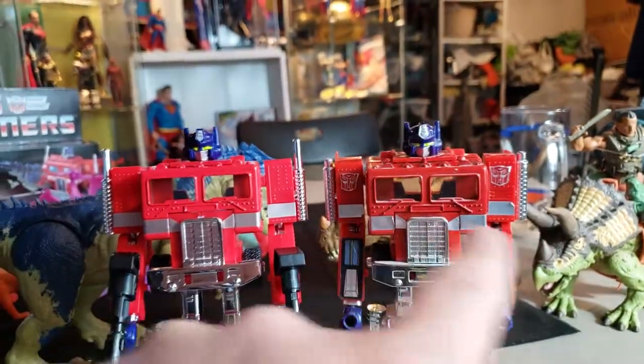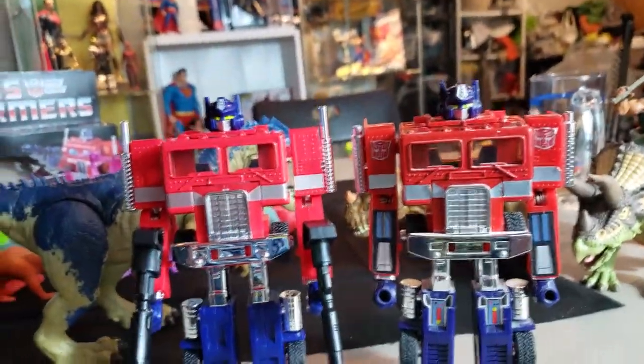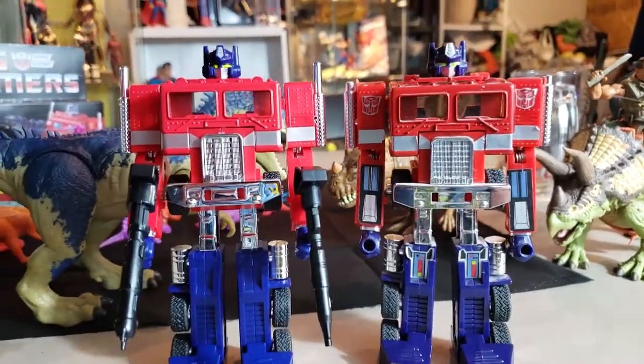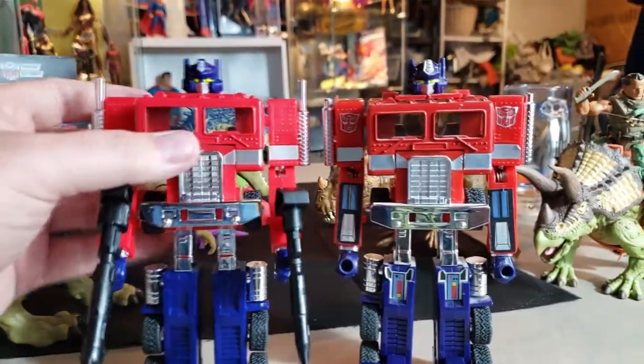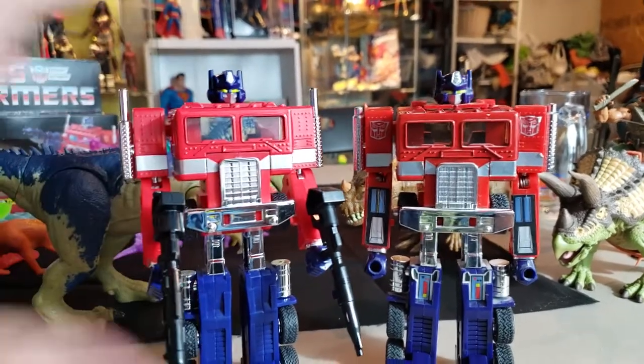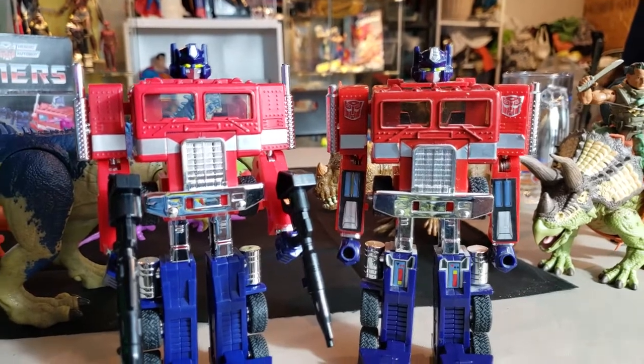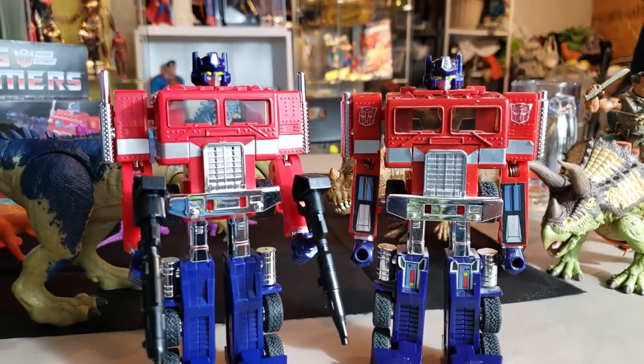I don't have his gun with me right now. It's tucked away in his trailer, but nevertheless, I think he came with this gun here. So that's a nice compare and contrast for you. Obviously, I'll get the decals on him and get him looking a little more pretty. But he looks really good, and it's nice to have two different ones, one to put in robot mode and one to keep in semi-mode. So that's kind of nice as well.